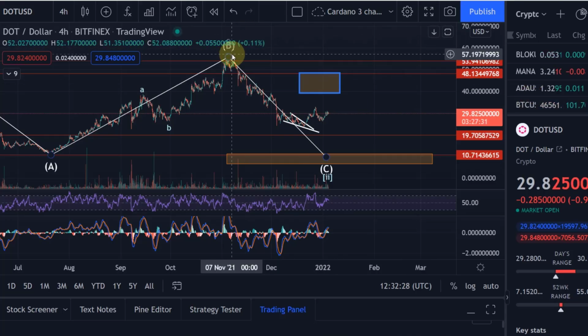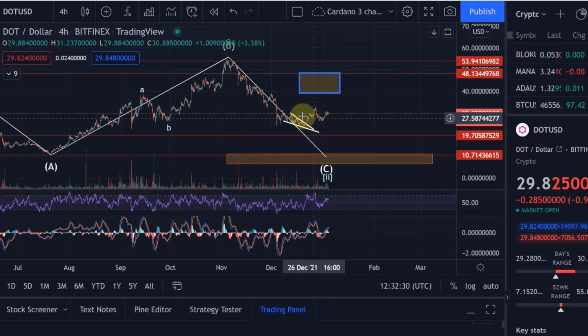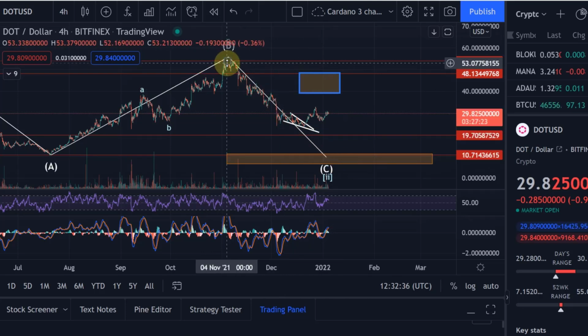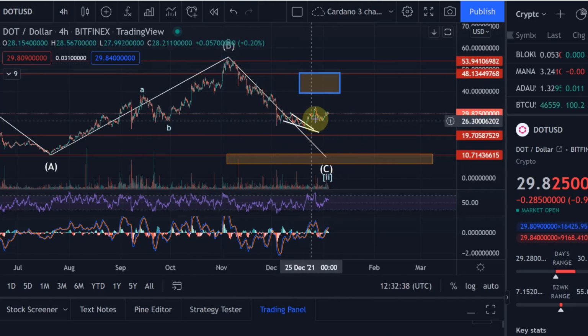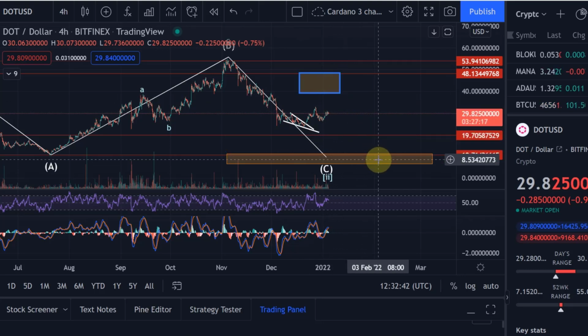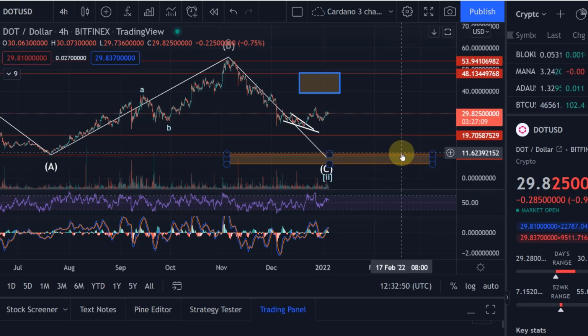Just a brief one. We can currently see that Polkadot continues its slight correction here of the move down. Yeah, so we have this impulse down. We now have a correction of this impulse, and then in my view, we're going to see the final move down, the final impulse to the downside that could take us into the area of between $6.50 and $11.